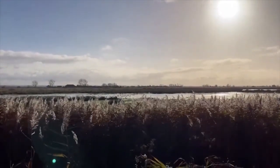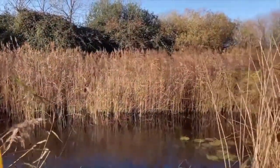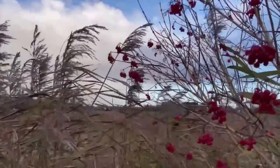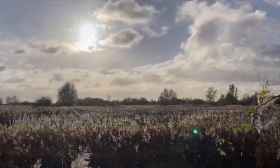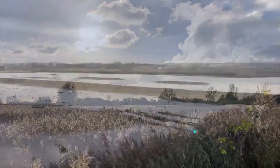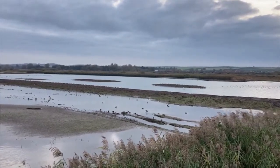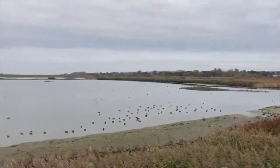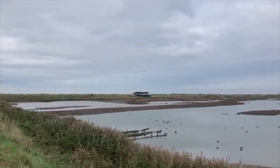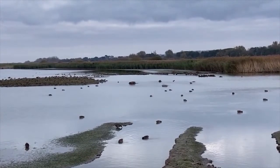Our local fenland habitats are rich with atmosphere on a crisp winter's day, with grasses swaying in the wind and still waters. Seeds and berries support local bird life, like these goldfinches chattering in the trees. Winter is a wonderful time to watch wading birds and waterfowl. Golden plovers and lapwings jostle on the islands in the freshwater marsh at Titchwell in Norfolk. Flocks of birds fly over. And teal ducks dabble in the shallows.